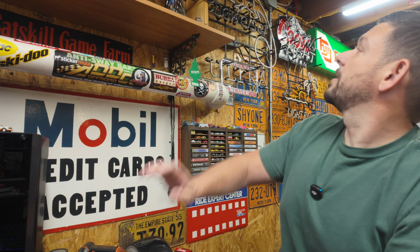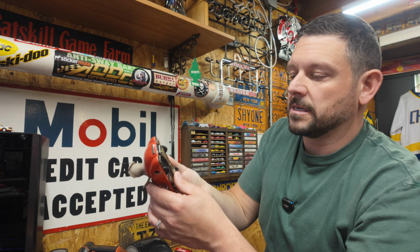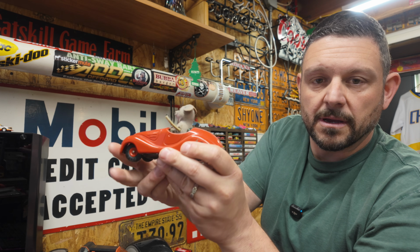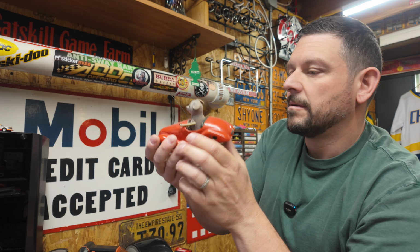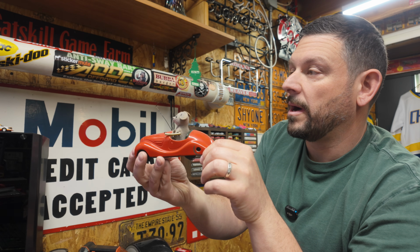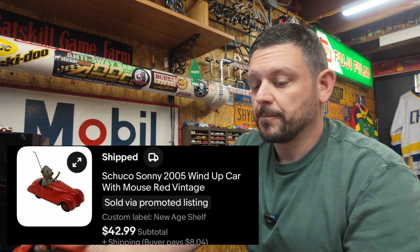And now a few things that I have to pack up here. How many are there? One of them is right here. This came out of the private pick house, and I listed this high and it didn't sell. This is a Shuko Sunny. I can't remember how you say it. This little mouse here in the car. You would have like a balloon, I think, on the top, and it would move up and down when he went down the table there. This one sat, like I said, for quite a while, but it just sold on a best offer for $42.99 plus shipping.